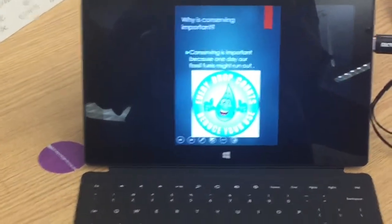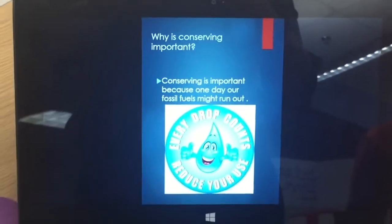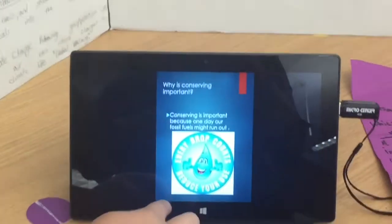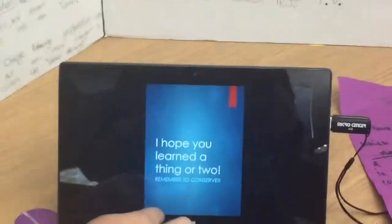And this is why conserving energy is important. Conserving is important because one day our fossil fuels might run out, so we must use every little drop. I hope you learned a thing or two.